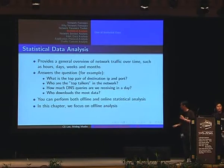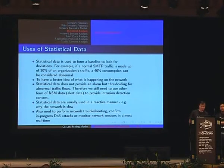It answers questions like: who are the top pairs of destination IP and port? Who are the top talkers in the network? How many DNS queries are we receiving in a day? Who downloads the most data? And so on. It's used to form a baseline to look for deviations.